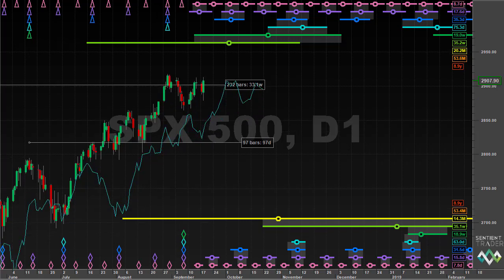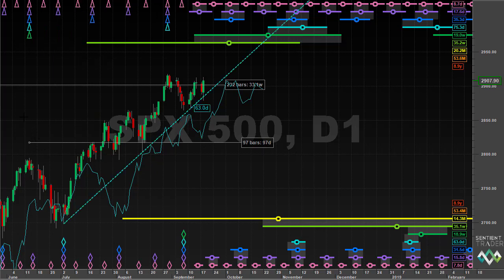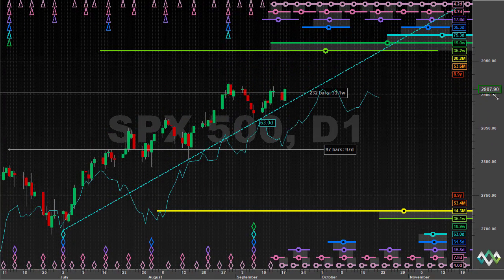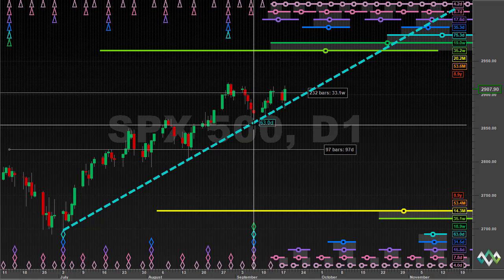Our other cycle tool is the VTL, or valid trend line, so let's take a look at that. We have an 80-day VTL over here, as you can see. Let me zoom in, and this is an interesting VTL because a VTL is drawn from one trough to the next trough. But you can see that this VTL has been displaced downwards ever so slightly. It doesn't quite touch that trough of the 80-day cycle or 20-week cycle in the first week of September.